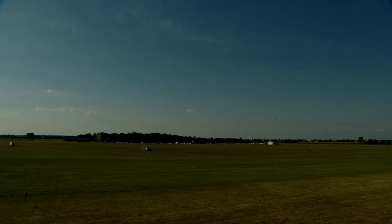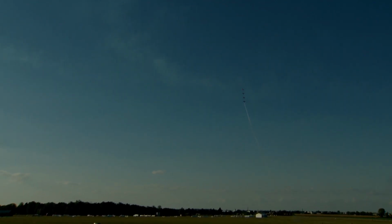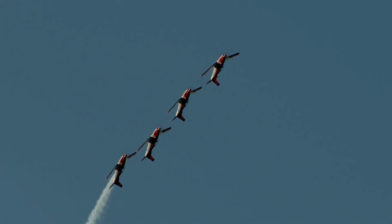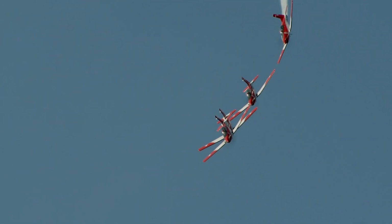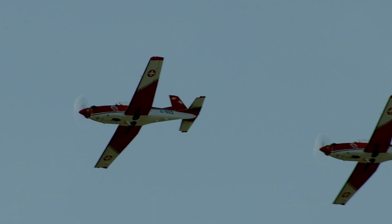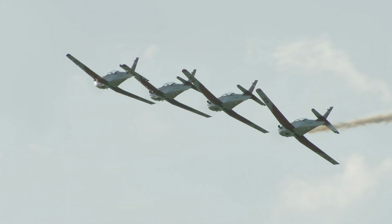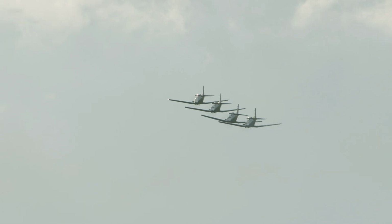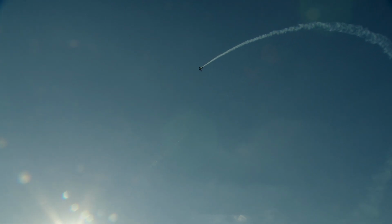So a line astern barrel roll next from the right. And this is called Snake. And you can see how hard they were working there. Yeah, the line astern type flying, or in trail, can be quite difficult because every ripple sort of works its way through the formation and is multiplied with more aircraft.